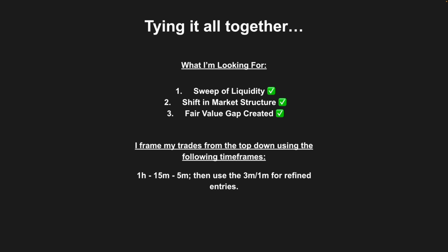And we're going to enter on that fair value gap and ride price down to our target, which I'll show you soon. Now, typically, I frame my trades from the top down using the following time frames: the 1 hour, 15 minute, and 5 minute. That's how I look for these sweeps, these market structure changes, and the fair value gaps.